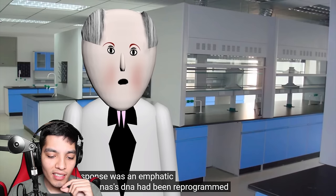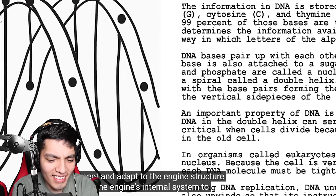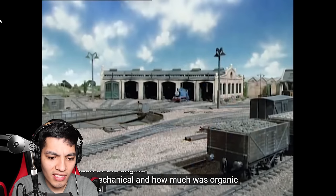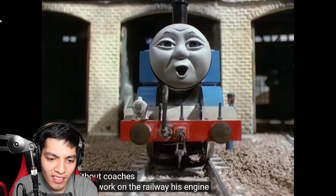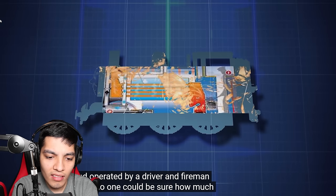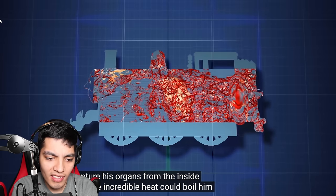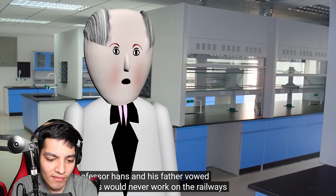Thomas's DNA had been reprogrammed to accept and adapt to the engine structure, using the engine's internal system to maintain his organic functions. You're like Frankenstein. No one could be sure of how much of the engine was mechanical and how much was organic material. So he had like actual organs in there. But to work on the railway, his engine would need to be fired up and operated by a driver and fireman. Since no one could be sure how much of the engine was Thomas, the pressure caused by the engine could rupture his organs from the inside, and the incredible heat could boil him alive. That does not look pleasant. The professor and his father vowed Thomas would never work on the railways.